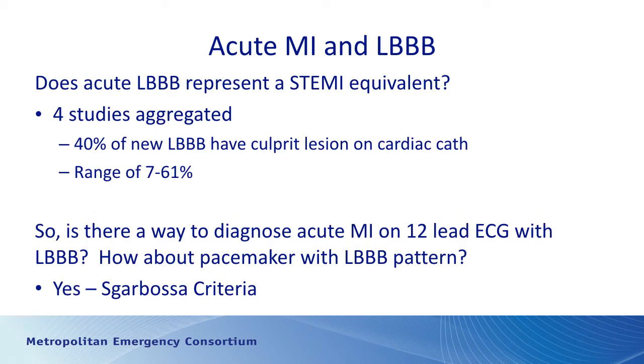Let's talk a little bit about MI and left bundle branch block. So, one of the first questions is, does an acute left bundle branch block represent a STEMI equivalent? Years ago, or not that long ago, we would consider an acute left bundle to be a STEMI equivalent. The patients go to the cath lab. Recent recommendations through the American Heart Association have changed that, so left bundle is no longer seen as a STEMI equivalent.